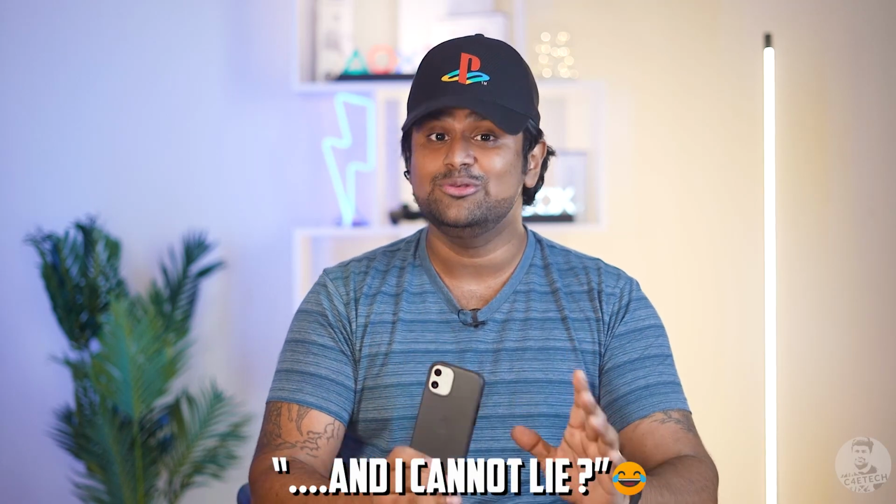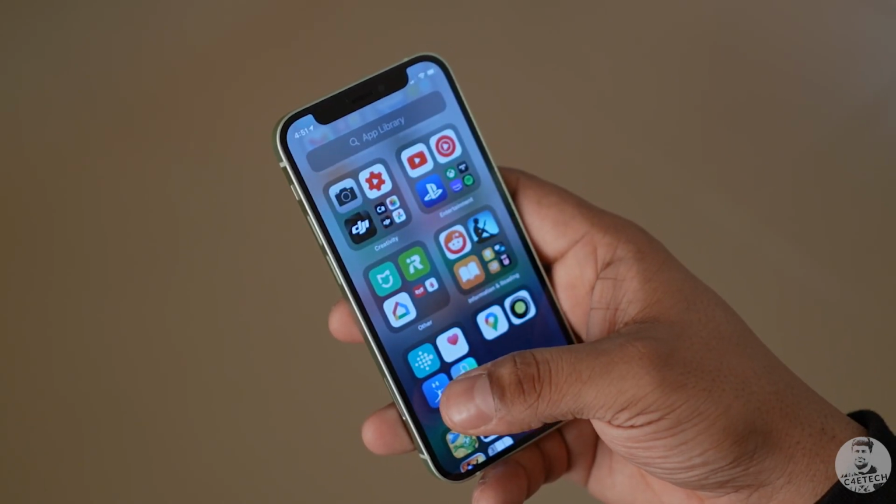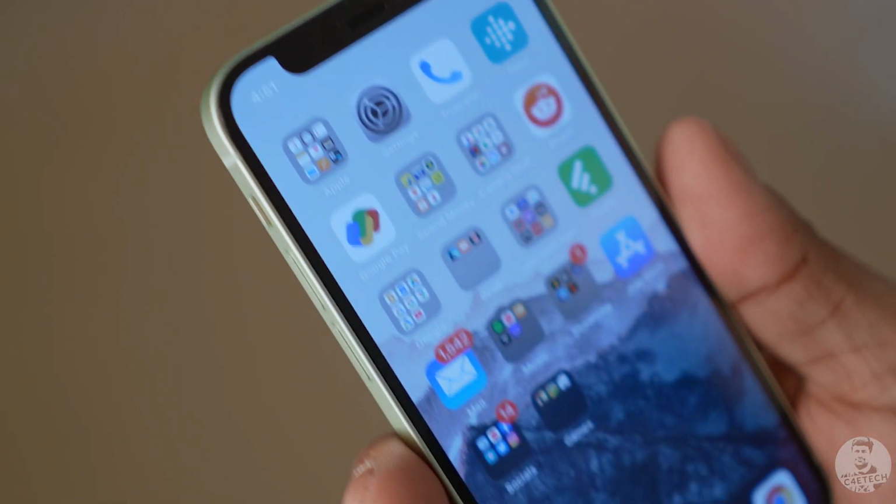Now, here's the explanation. I love small phones. Yes, I do. But with the way everything is optimized today, the way things are scaled, they are meant for larger screens, and the mini's display feels a little too small even for someone like me, someone who loves the small form factor.